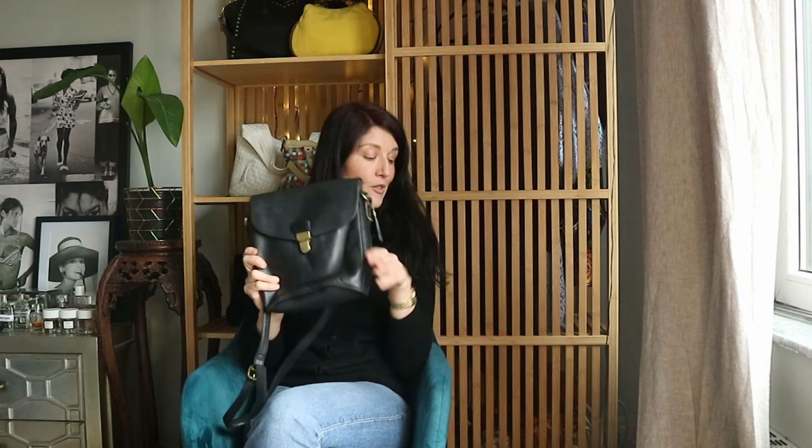Yeah, there's nothing you can say wrong about this. It has a pocket in the back, it's very easily accessible. Just a perfect bag, in my opinion. I love everything about it. It's just so simple, and that's what makes it so, so good.